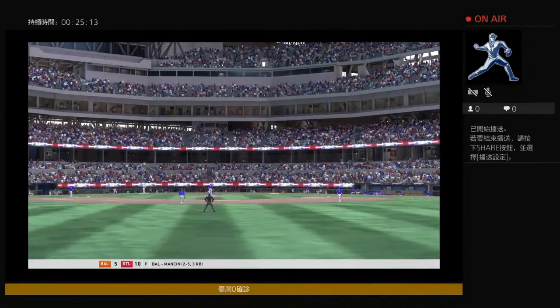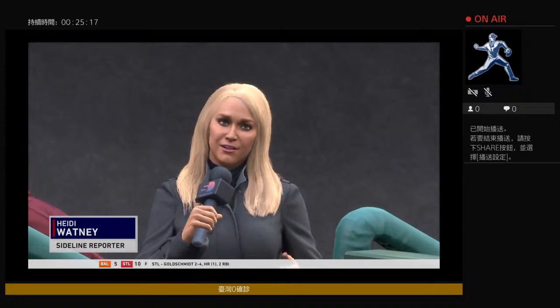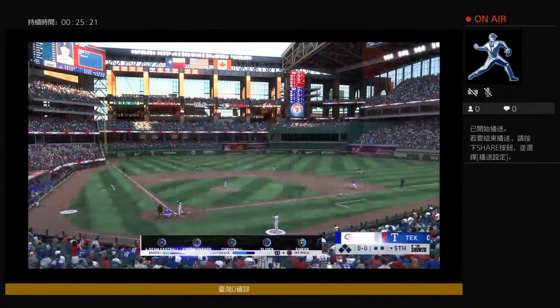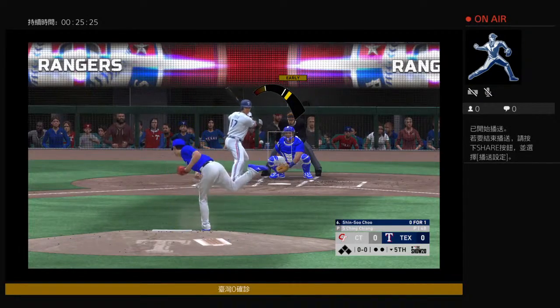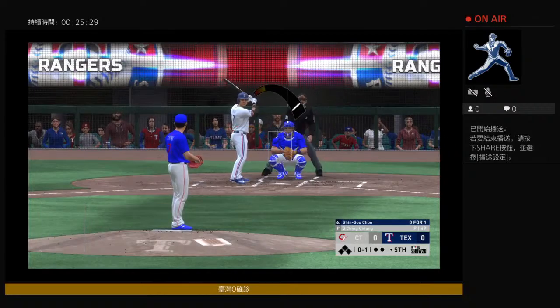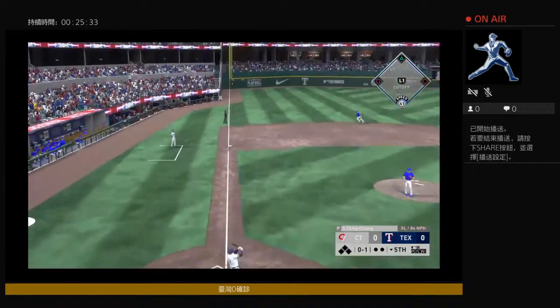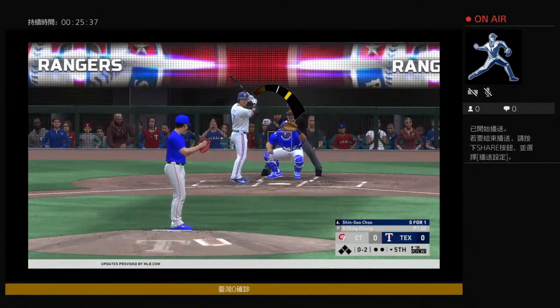Here's Heidi Watney. Matt, I talked with the Rangers manager during the inning break about the team's offensive production to this point. And one thing he mentioned to me was the lack of discipline he's seeing out of their at-bats right now. He said they've been chasing at pitches out of the zone all game, which obviously doesn't usually lead to good results. Until they start being more selective with their swings, he said they will continue to struggle. Okay, thank you, Heidi.